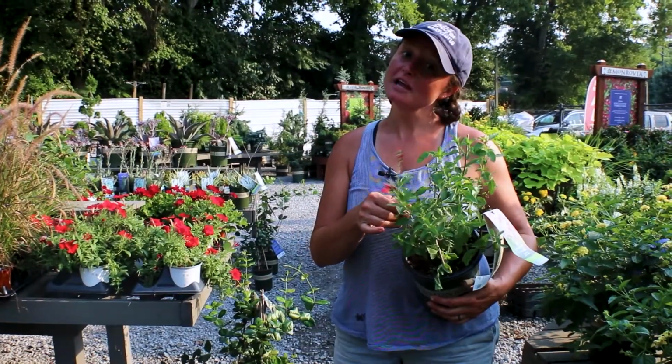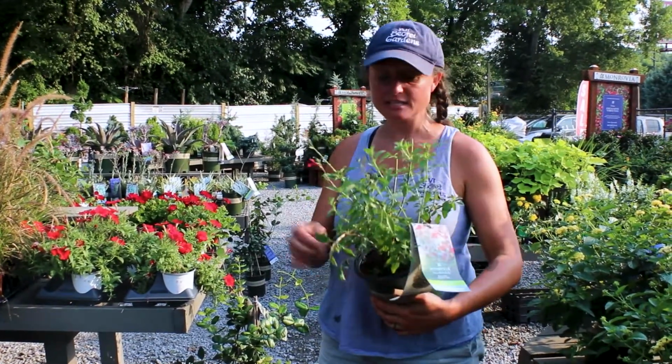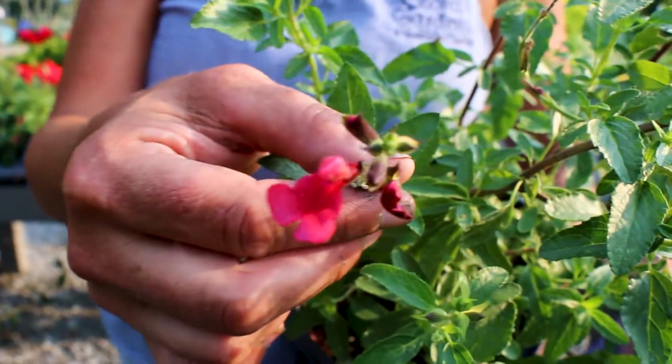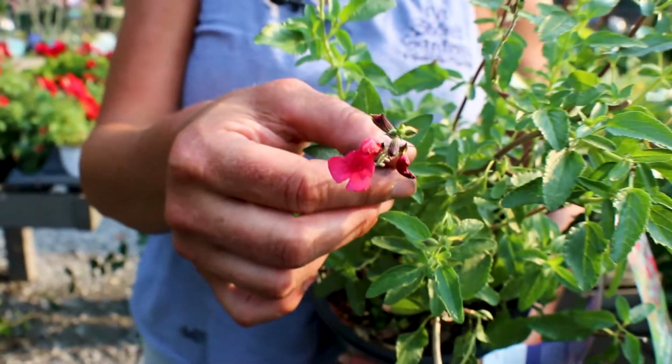And this is another flower that the garden center employees have actually witnessed attract hummingbirds. It is a red sage. Now I know sage is a great pollinator for bees and butterflies, but this red is really great for hummingbirds as well. It also comes in a purple, which also the hummingbirds like. That one just hasn't bloomed here yet.